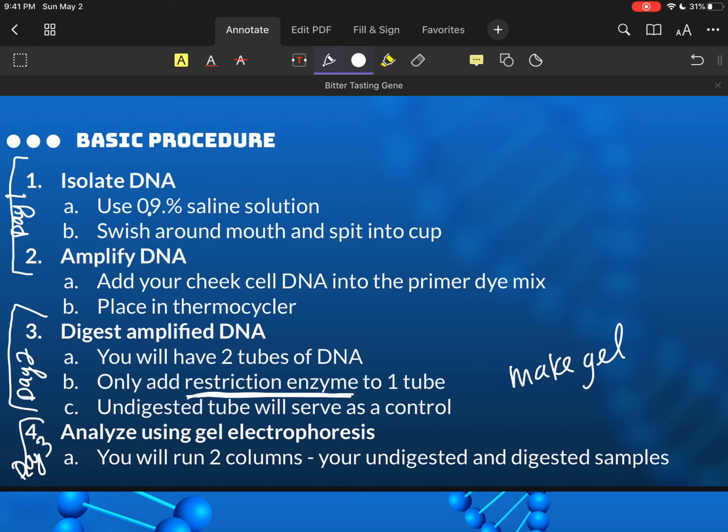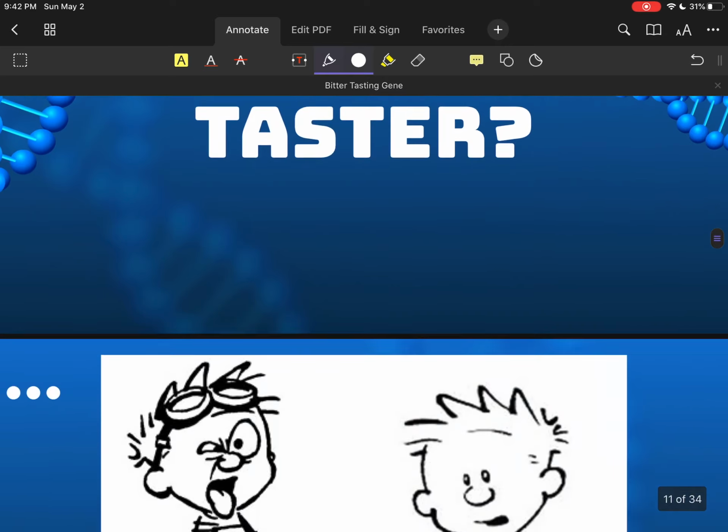We're going to compare an undigested sample, which means that we don't have a restriction enzyme, with your digested sample. This undigested sample is going to serve as your control. So if you don't see anything in your undigested column, that basically means it didn't work. Maybe you didn't have enough DNA. There could be multiple reasons why, but it just means it didn't work. So that's our control for this. Each person will do their own undigested, because you should have done everything the same to both samples.